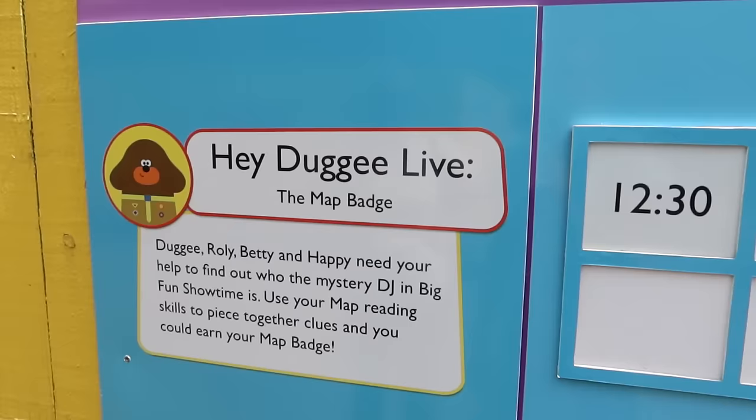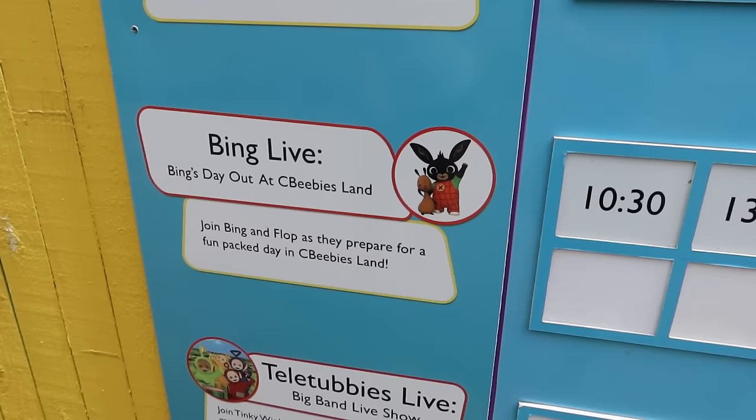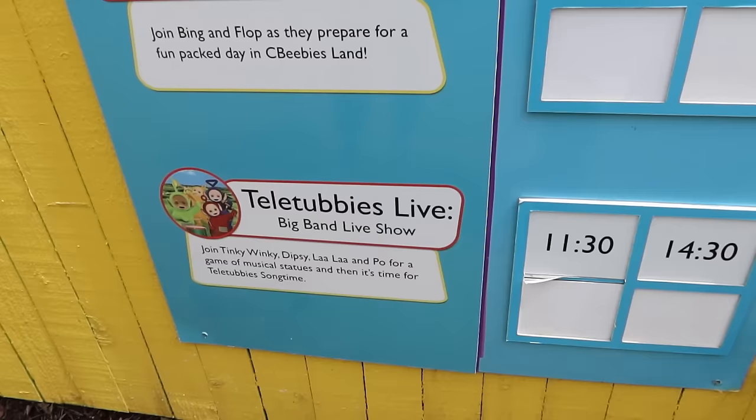So come and check out these boards, or of course, download the official Alton Towers Resort app, and then you'll get all the showtimes. You've got Bing Live, Bing's Day Out at CBeebies Land. And then down here at the bottom, my personal favourite, the Teletubbies Live. Comment down below, who's your favourite Teletubby? For me, it's always going to be Laa-Laa. Of course, you've got Po, Tinky Winky and Dipsy.